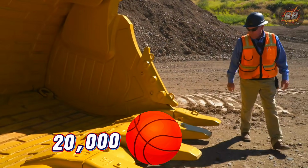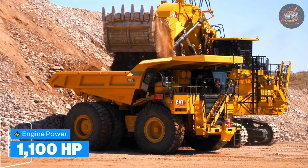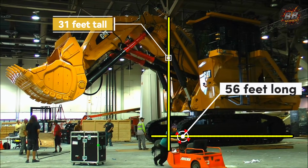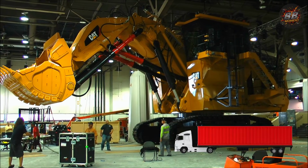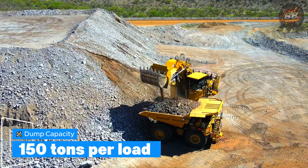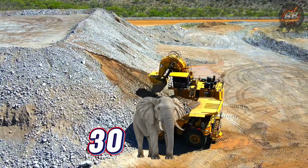20,000 basketballs in one load. Engine: 1,100 horsepower, pure digging power with finesse. Dimensions: 31 feet tall, 56 feet long, as tall as a telephone tower. Longer than a semi-truck with trailer. Dump capacity: 150 tons per load, equivalent to 30 elephants in one go.